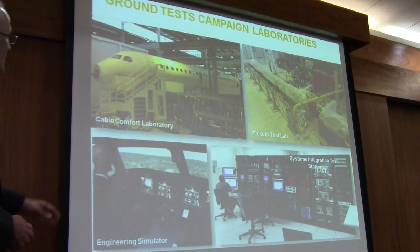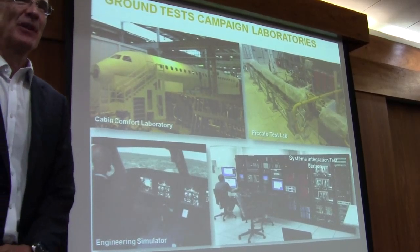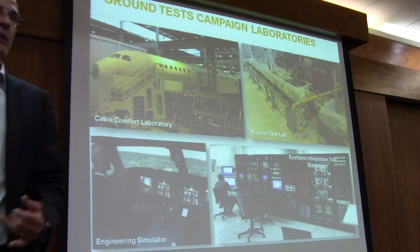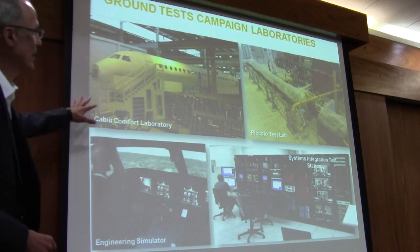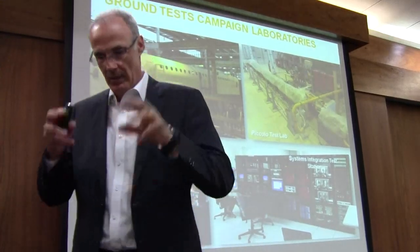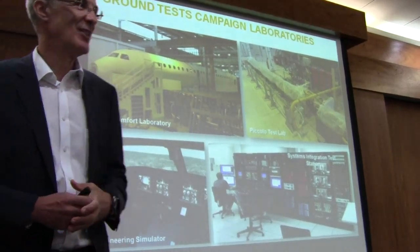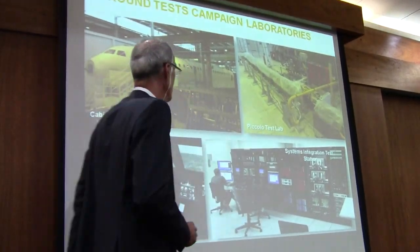We have other rigs, cabin comforts, even though we have models and simulations. We do build a one-to-one cabin mock-up to make sure distribution and noise are okay for our air management system. Piccolo test lab: the Piccolo is the tube that distributes hot air to the leading edges. We do have models and simulations, but a rig is good in this case.